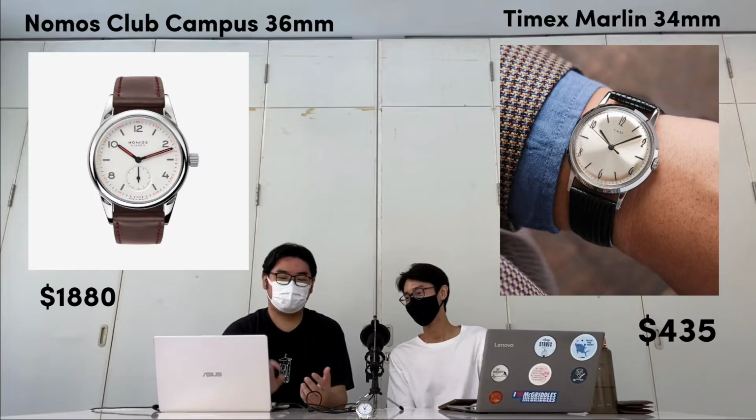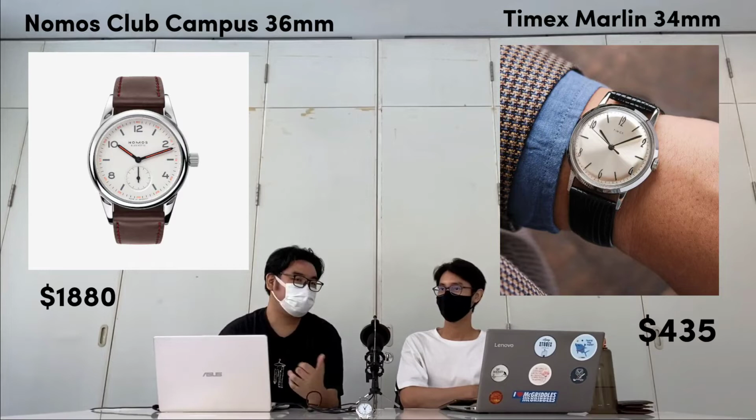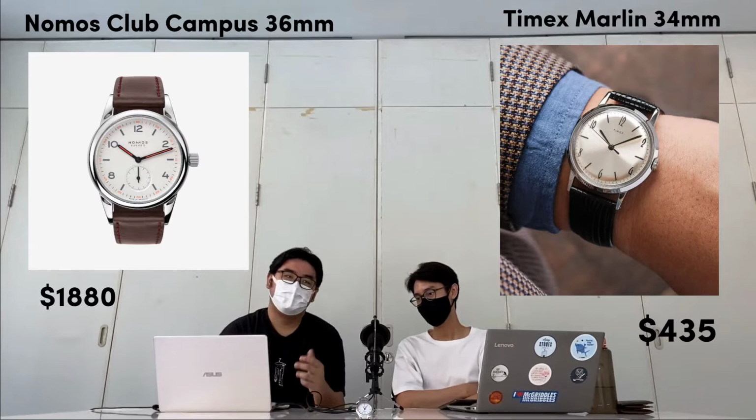Okay, honestly, originally I chose the Nomos Orion, which is way dressier than this. Because it's more minimalistic. I think it's thinner, it's more refined. But I think it costs like 3K or 4K. I forgot what I'm doing. 4K.